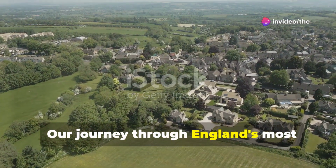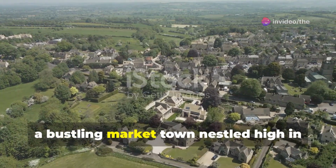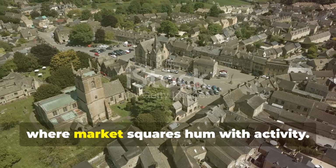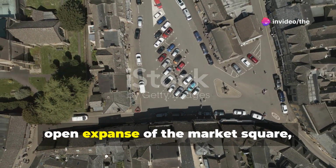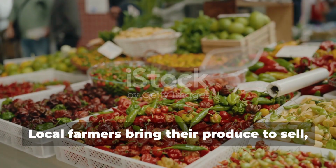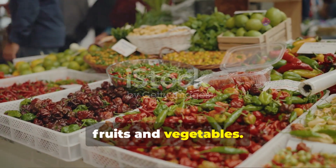Our journey through England's most beautiful towns takes us next to Stow-on-the-Wold, a bustling market town nestled high in the Cotswolds. Imagine a place where ancient history meets modern-day charm, where market squares hum with activity. As you step onto the wide open expanse of the market square, you'll be greeted by a scene that has played out for centuries. Local farmers bring their produce to sell, their stalls overflowing with colorful fruits and vegetables.